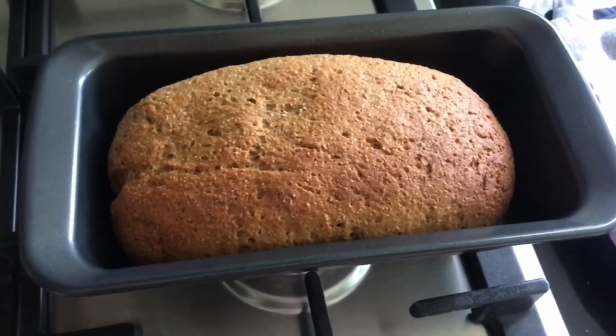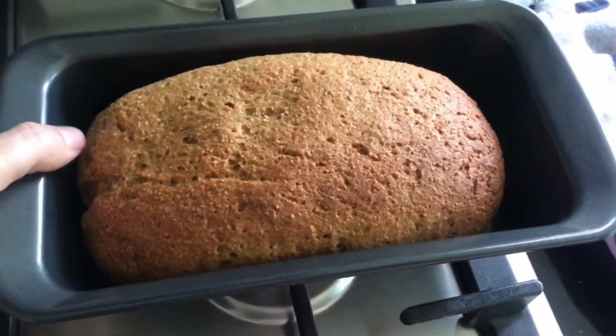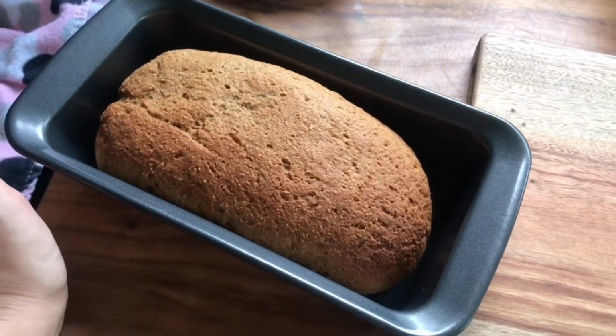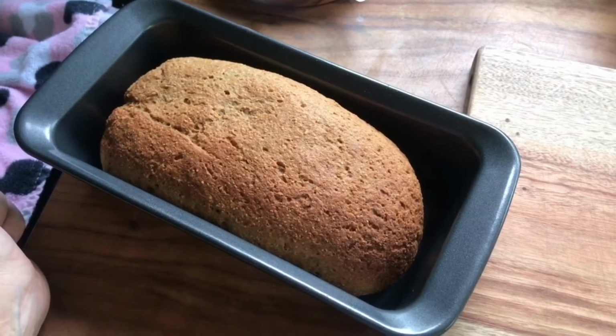So I'm going to make another batch because I've got enough vital wheat gluten and everything else to make another batch. But first, now this has cooled down a little bit, I'm going to pull it out and cut it and see. If it's all right, then I might just leave it and eat this and then make another one at another time. So let's have a look.